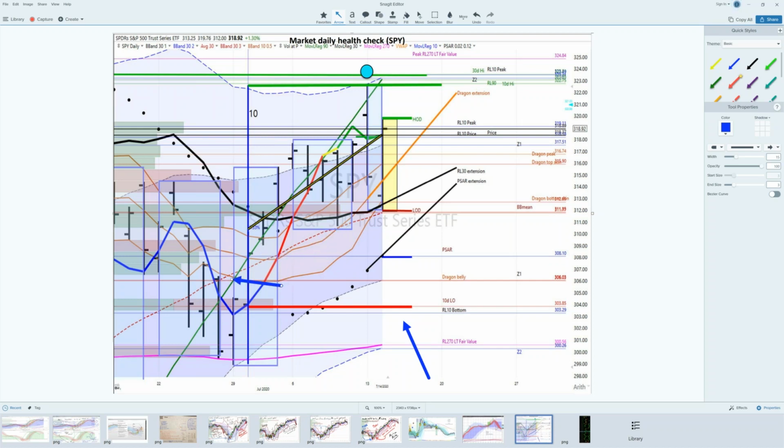You'll notice that the slope of the dragon is now steeply up. The dragon extension is really strong. The RL30 extension, which had been flat, has now reversed back up and is now shaping up. That's very good. The PSAR, which flipped about seven days ago, has now been steadily marching north, and the extension is also pointing up. That's very favorable. The PSAR support level is at 308. The Z1 support level, which is now also the dragon belly, is here at 306.